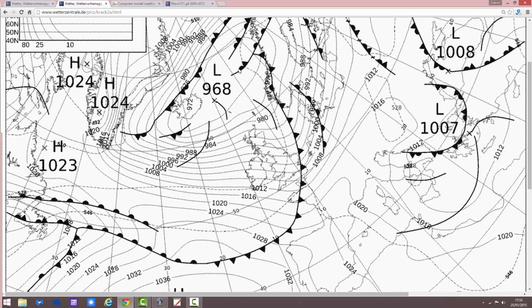Now, we might get a little bit of an undercut, as I said, as we move through to the next fax chart. This one is for midday Wednesday, and there's the cold front coming down towards the south and southeast of the British Isles. As I say, behind that cold front, that cold air is digging in. The cold front could stall a little bit across some parts of the country and allow that cold air to catch it up, if you like, and may produce a bit of an undercut.